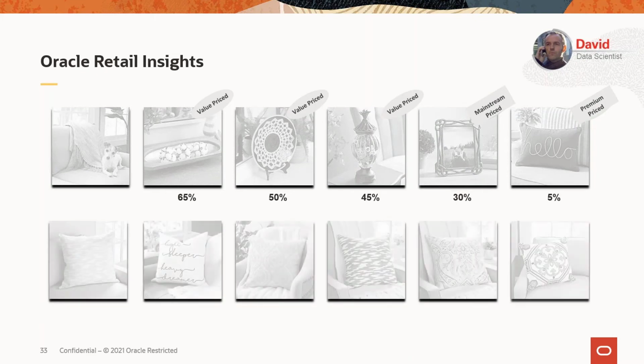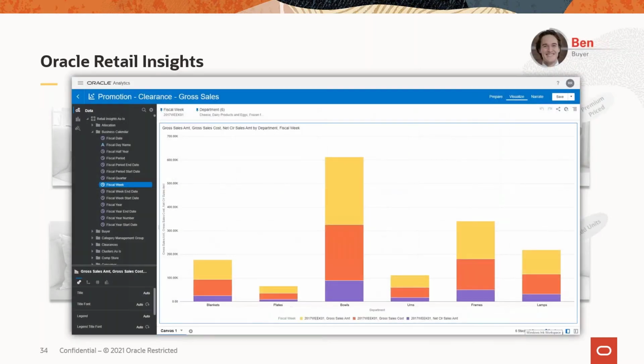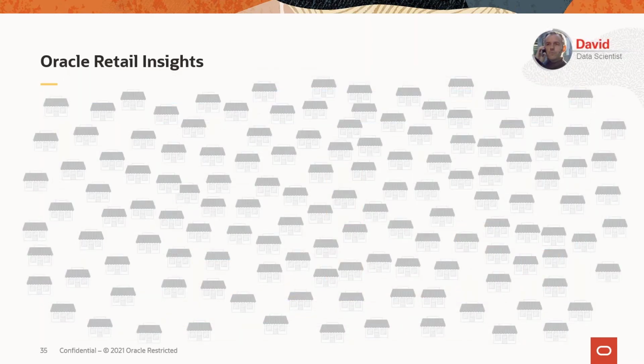The solution can also be used to correlate item attributes with the basket and use that to inform assortment decisions. So do we have too many blue pillows in the assortment, and maybe too many items or perhaps too many units of certain items? That can be informed here as well. And so with that, Ben might make some specific promotion decisions.